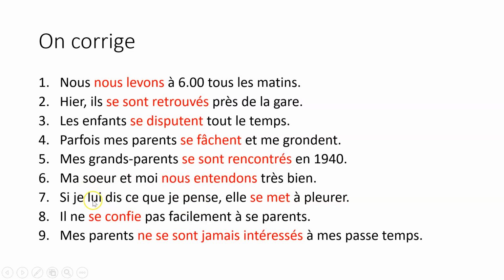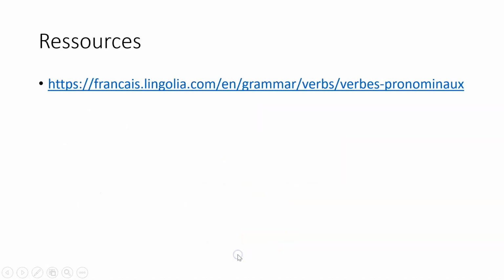Si je lui dis ce que je pense, if I tell her what I think, elle se met à pleurer, she starts crying. Il ne se confie pas facilement à ses parents, one of our negative forms in the present tense, ne pas is around the verb se confie. And number 9 is the tricky one: mes parents ne se sont jamais intéressés à mes passe-temps. My parents never took an interest in my pastimes. As you can see, se sont is taken in a sandwich around ne and jamais, and the past participle comes after.